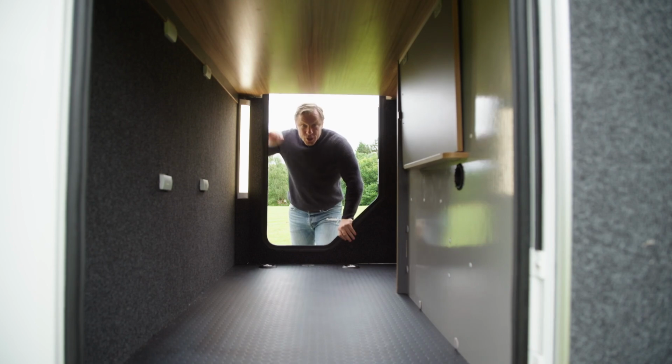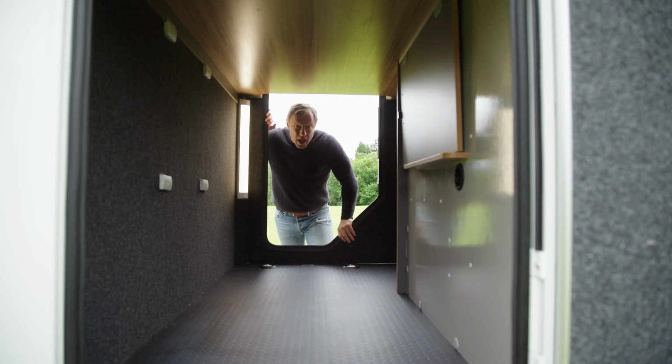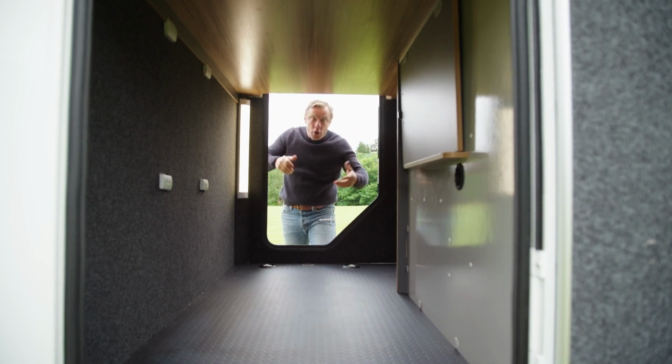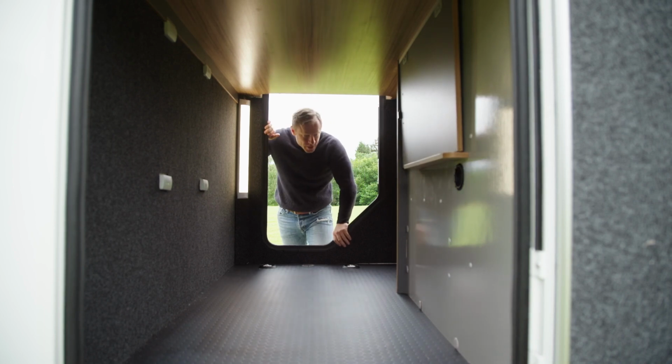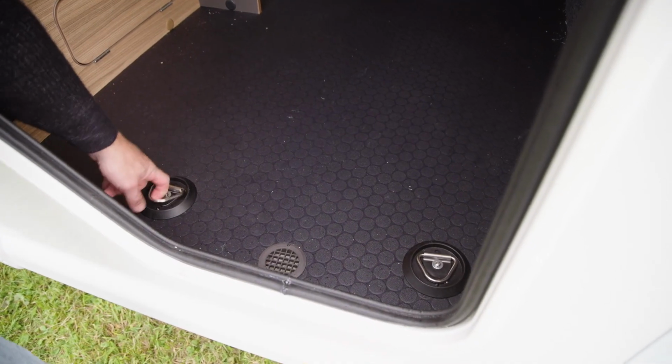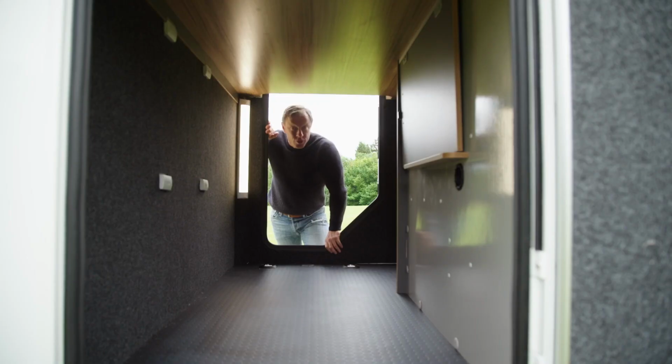You can see just how big this garage is. It's absolutely massive. And anyone who knows me knows I love my kit, and I can certainly store a lot in here. I think it's even big enough just to roll a normal adult's bike straight in. And it's got a number of features as well as just the space. Obviously the strip light. It's got tie down points so all your equipment is safe and secure during transport.